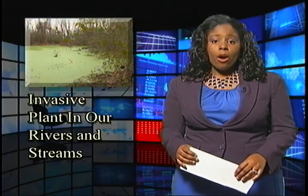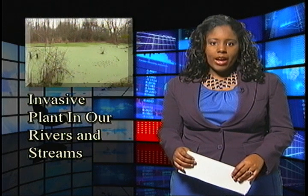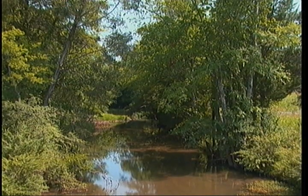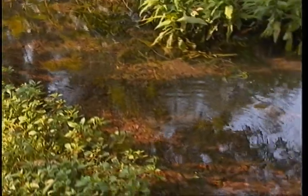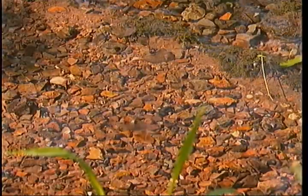The Stormwater Department has been addressing a problem with our rivers and streams for a while now. An invasive plant called parrot feather has been detected, and the department wants to remove it because it's restricting our waterways. One of the things that the stormwater program does is we're tasked with making sure that our water quality is good, that all of our streams are not impaired, and we try to make sure that the stormwater runoff in the city is clean when it enters the streams.